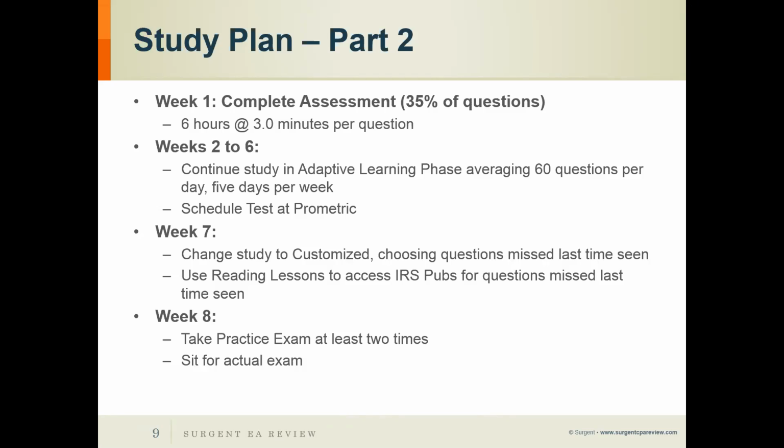So it's a very passable exam, and it's being taken by people just like you that probably do mostly individual returns with a couple of corporate items scattered in, but nothing over the top. And so these are people that actually study for the exam just like you are.